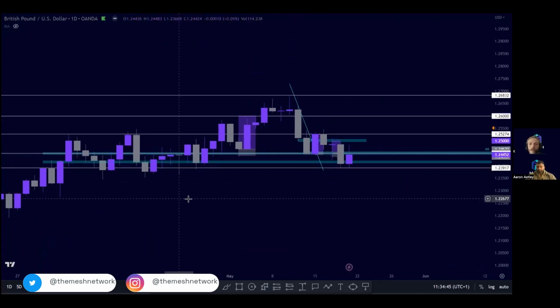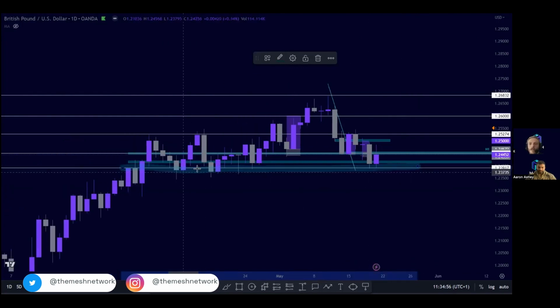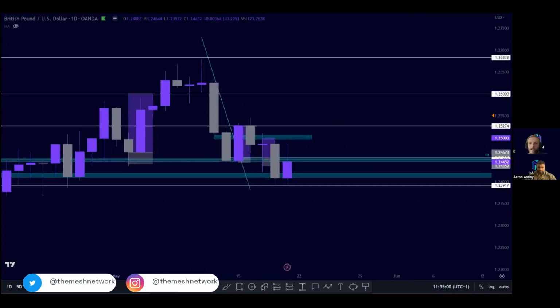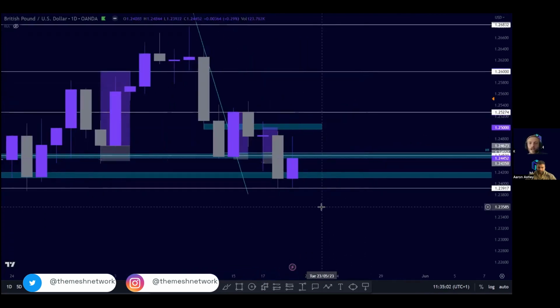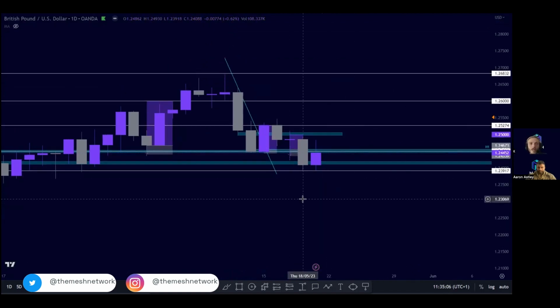As you can see, price has been holding support at around the 1.24 area. It's been maintaining support over the last couple of weeks. It's still trading above that area. Once again, it is very choppy.